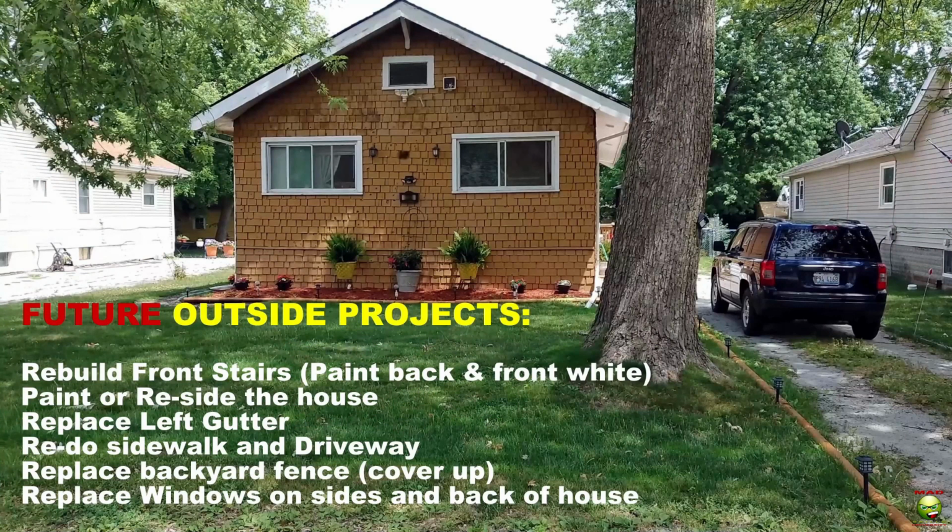The front stairs on the left hand side, you can't see those right now, but the whole porch has to be redone. And I want it to look like the back porch, and I have to paint the back and the front. We have to replace the gutter on the left hand side. Again, paint or reside the house. We're looking at that now. The sidewalk in front has to be redone.